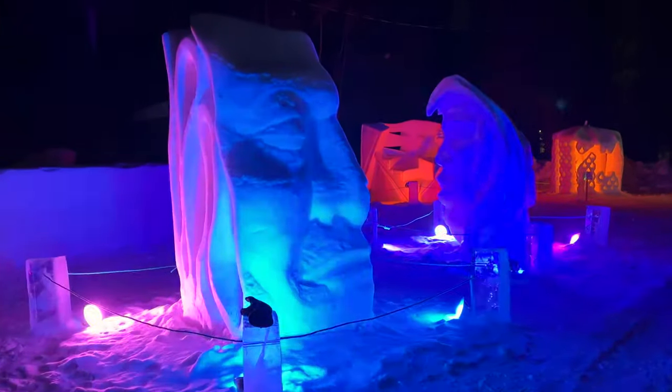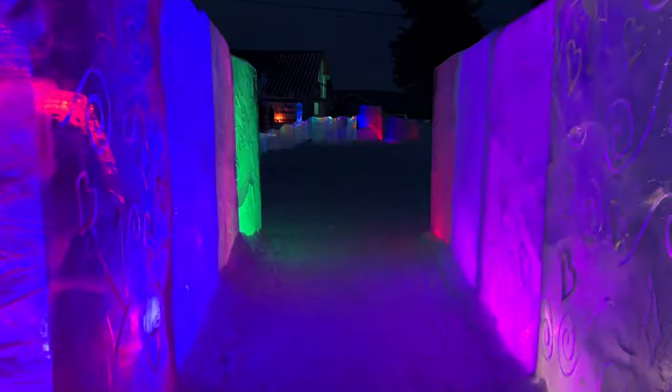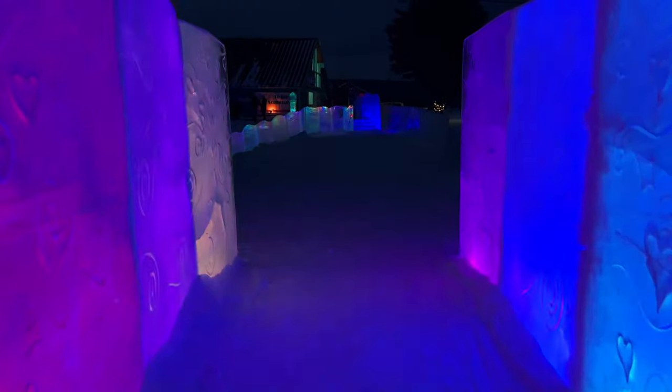Once you're done exploring the ice playground, there is a second part to this event, which is the Ice Sculpting Championship. Back in this forest area is where all of the ice sculptors are working on their competition pieces. And it's in this area called the Enchanted Forest, and it is as magical as it sounds. Let me show you.